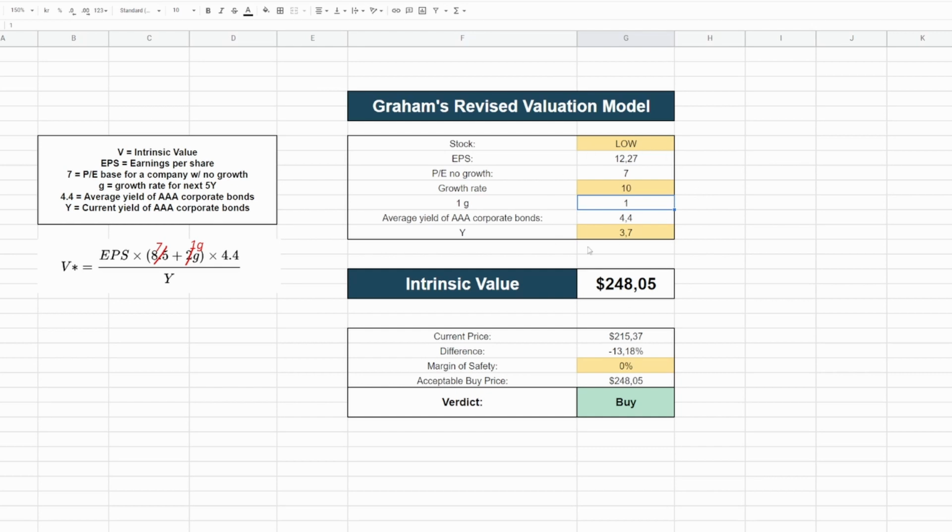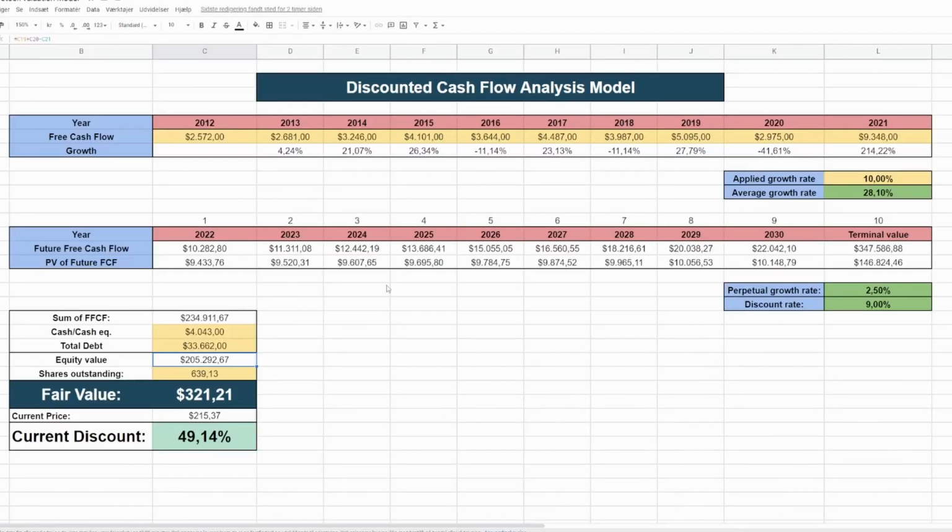So around here we get 248, and if we go into our discounted cash flow model where we take the free cash flow and discount it towards the future, I apply a growth rate again of around 10%, which is compared to the average growth rate of 28. I think that's very conservative. I get a fair value of 321.